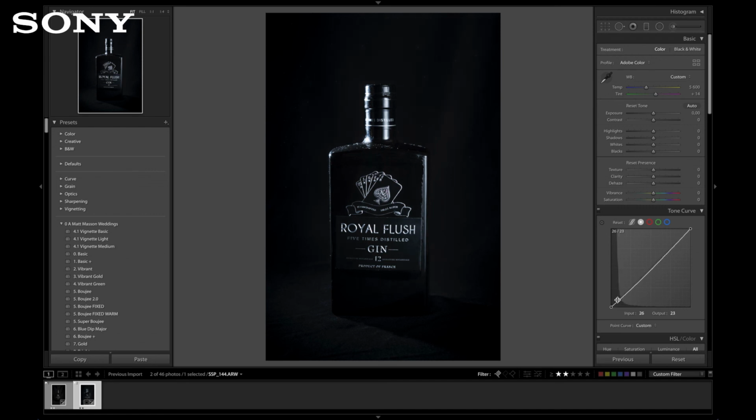I can go ahead and adjust my tone curve if I want as well, just refine it there. It's quite a cold image, so I might want to warm it up just slightly, about 6500. I think that's quite cool. I can also go into my tone curve and adjust the blue and yellow, the blue channel and yellow channel. You can adjust this to get a different kind of effect that you might like.